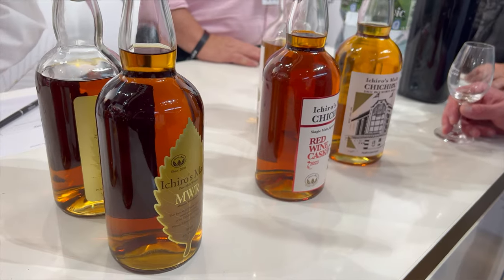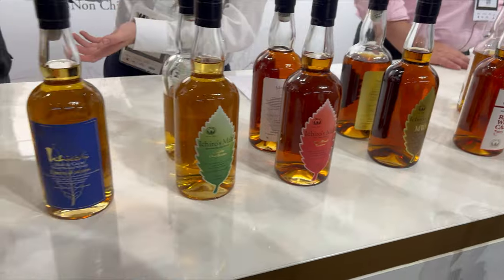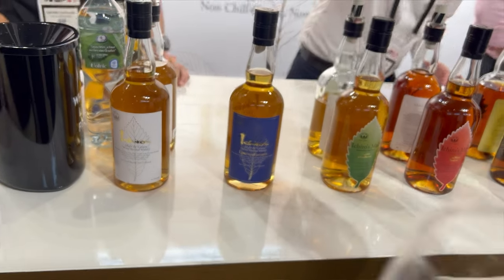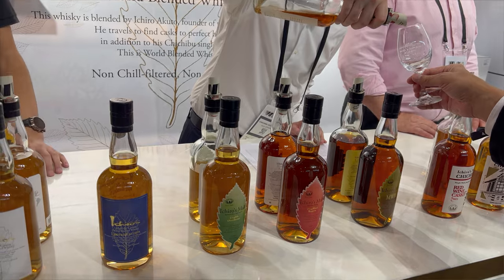And we got to try, obviously, the Paris edition, which was the one thing that we wanted to try out of there, because who knows how long it's going to be before we open this one. And we got to try the red wine version as well. And they were both nice, and they were very healthy pours. And I will tell you that the Paris edition is quite good.